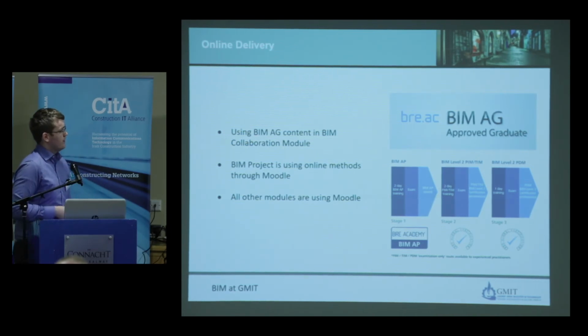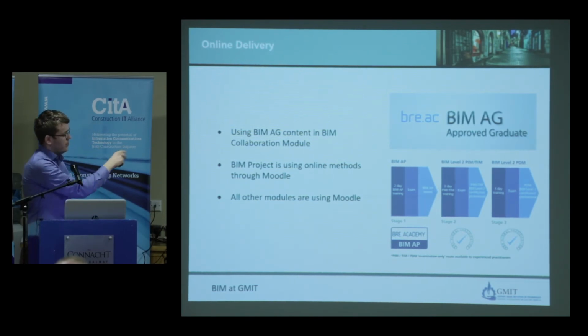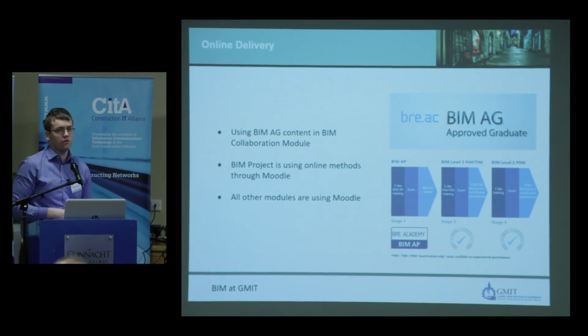Just to talk about the BIM AG and the approved graduate, that's from the BRE. If you look down here at the bottom where you have stage 1, stage 2 and stage 3, I have done stage 1 and 2. This is a small bit out of date, but basically I would have had to travel to Watford, I would have had to do the course, then I'd have to do exam at the end, and the same for stage 2, so I'd travel to Watford again. You're talking about €3,000 to do the course, between the expenses and the course itself.